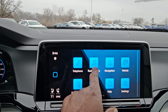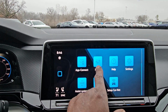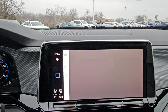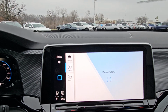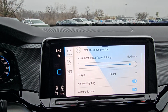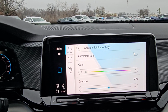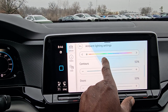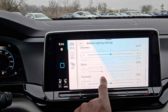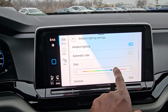Now, I do also have ambient lighting in this car. Ambient lighting. I'm going to go to vehicles right there. Tap vehicle in the corner here. Tap interior. Ambient lighting brings me up right here. Now, I have this set to automatic. I can turn that off. And I can go to my own colors here. So I can go from here across and change different colors.